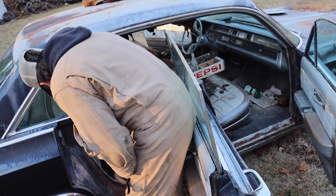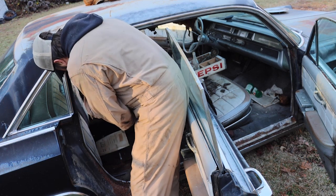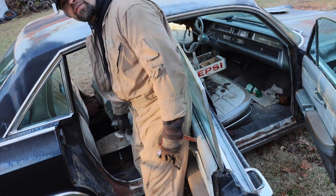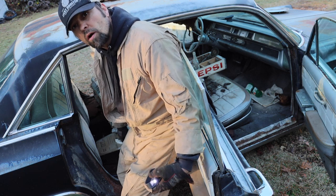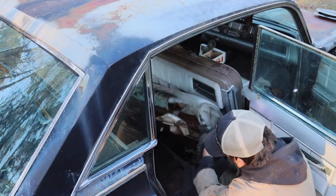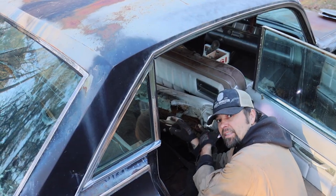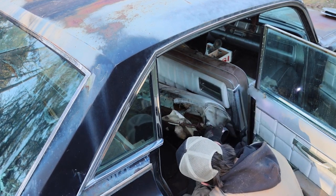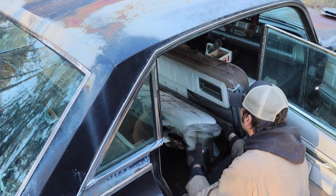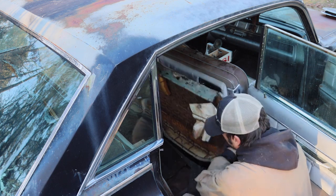Let's see what's under the seat. Oh, look at this here, ladies and gentlemen. You could find build sheets all day long in cars like this, but when it comes to a Mopar, no way. Right here is the nice build sheet. I could probably get it out. This one doesn't look that brittle, but I don't want to jack with it right now.